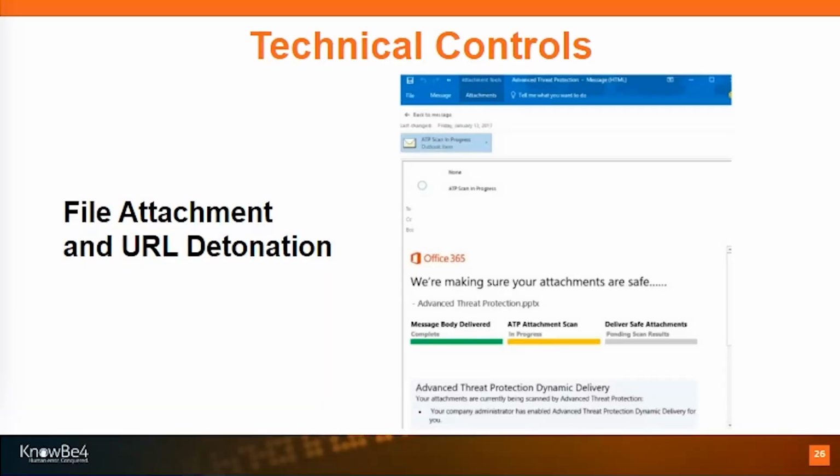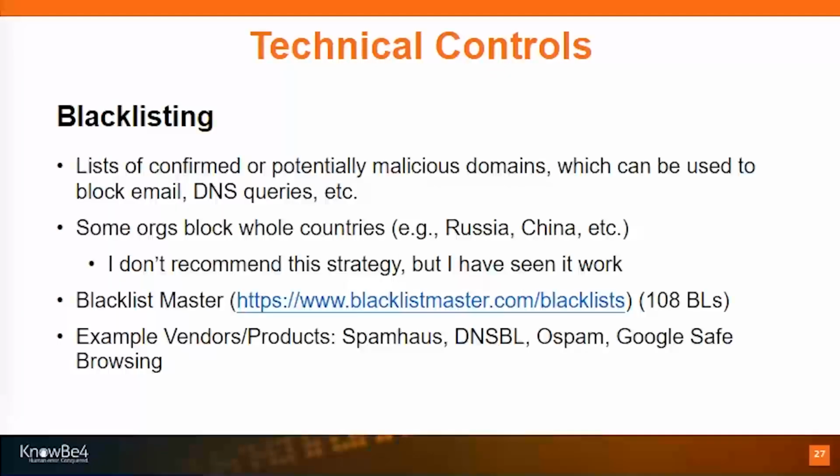Again, here's an example of Office 365. Someone got an email and they went to open it quickly, but Office 365 says, oh, we're making sure your attachments are safe, and what they're doing is that URL or file attachment detonation. And then if it passes those checks, it will send it back to the email and it will show up as a file attachment. Just like antivirus and firewalls and endpoint detection and response, it's not 100% accurate, but it's still yet another good check. And I think anybody that has a file attachment and URL detonation software product is going to avoid some amount of maliciousness.